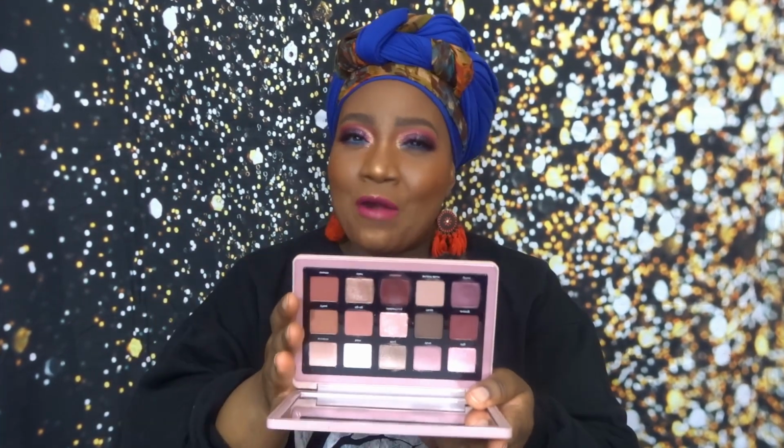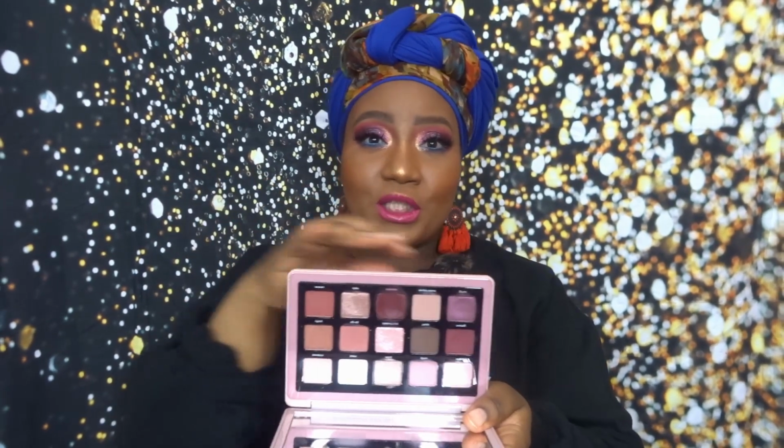Red is my favorite shade. Any variation of red I love, absolutely love. Blue red, whatever red, pink red, brown red, give me any red any day, anytime. I love it. So that could be why I really love this palette. Apart from the burgundy shade in this palette, even all the other tones are so beautiful.